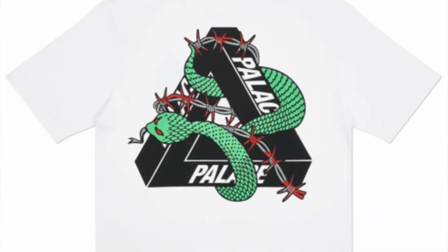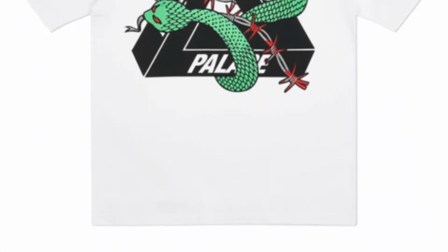But yeah, so the high tops are really cool. They also have some tank tops, some swimwear stuff, a little bit of fun stuff for everybody. And then also Palace is dropping on the 10th, this Friday. It's gonna be super hyped because they're dropping some tri-ferg tees with the snake, and that is a really cool tri-ferg, so I'm definitely gonna be trying to grab that up.